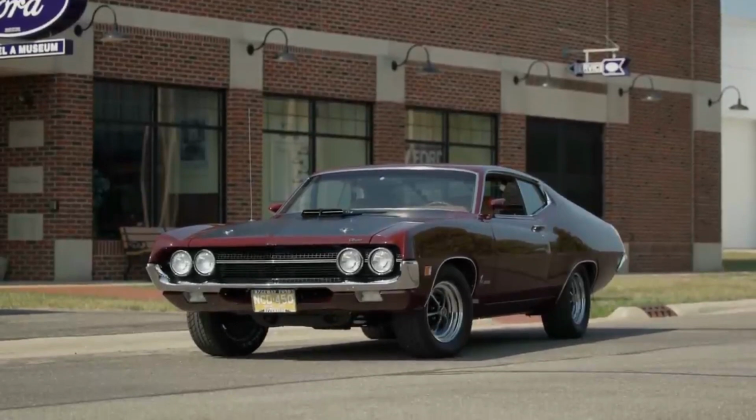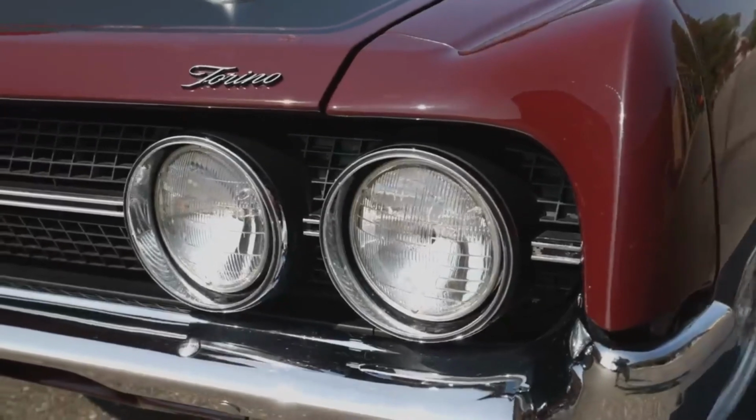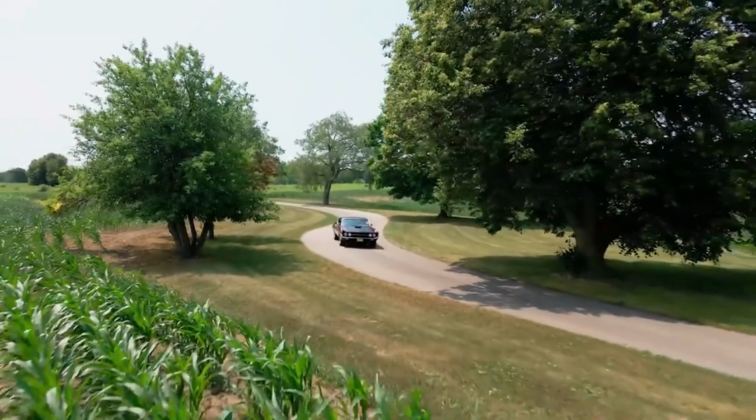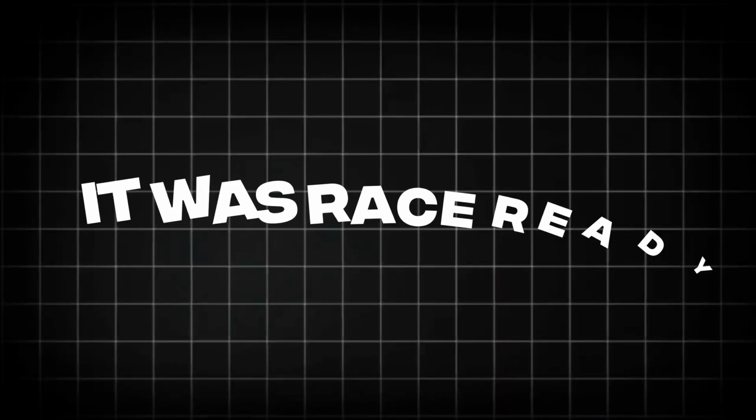Its aggressive styling screamed performance, with bold touches like exposed headlights, a blackout hood, and those optional rear window slats that added a rebellious edge. Add the performance packages into this mix, and you had a car that wasn't just fast, it was race-ready.